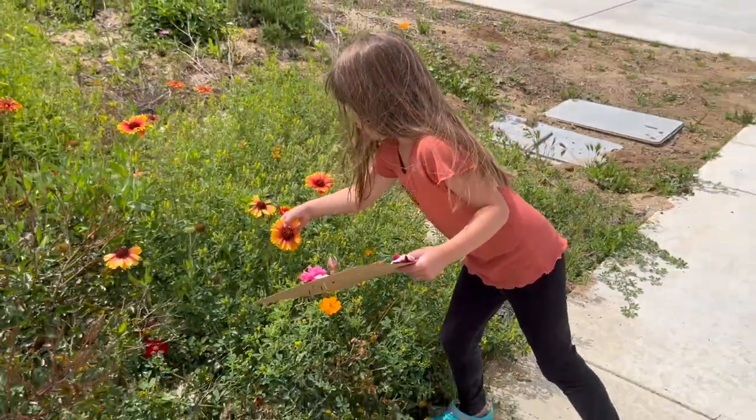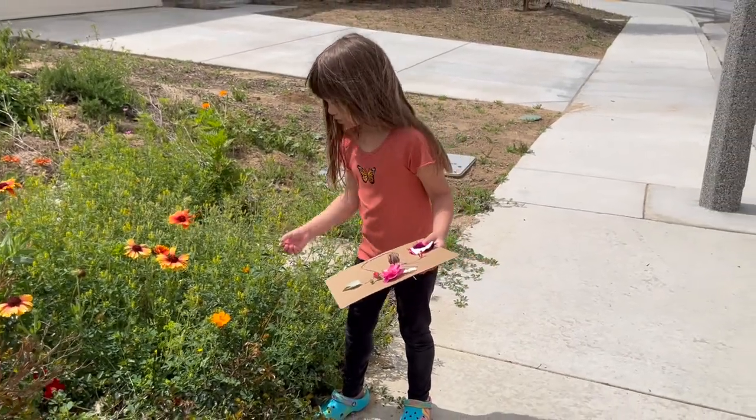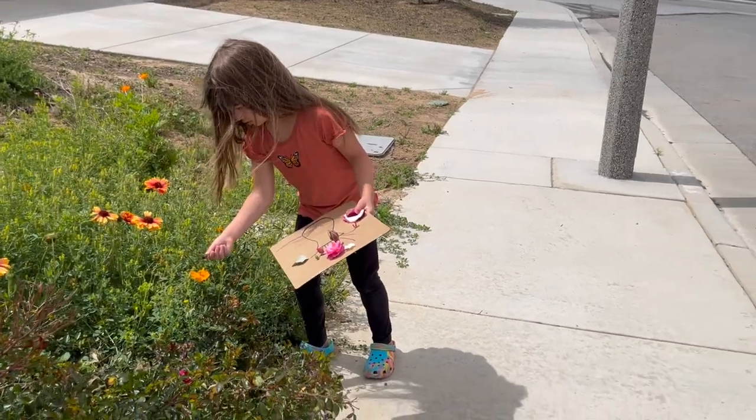I did one petal. Huh? But these are so pretty. Yeah, very pretty. What flowers are these? Look. I don't know. We'll have to look it up. Those might be poppies. I don't know.